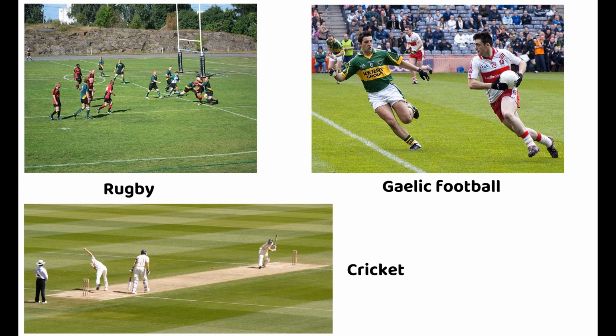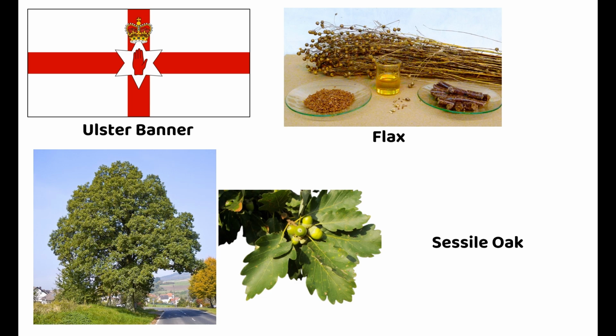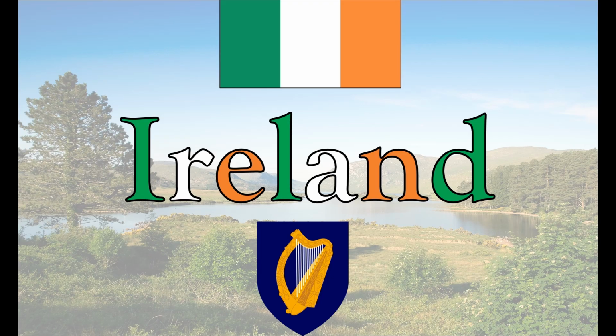The main sports of Northern Ireland are rugby, cricket, and Gaelic football, which is this bizarre but fun Celtic variety of volleyball but with your feet, and also Hibernian. Finally, the main symbols of the region are the Ulster banner, famous for its red hand, flax the plant, and the sessile oak. Well, now we're on to regular Ireland, a whole new country.